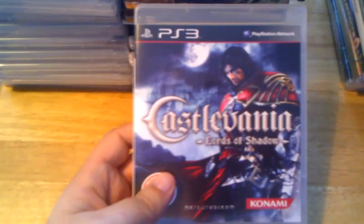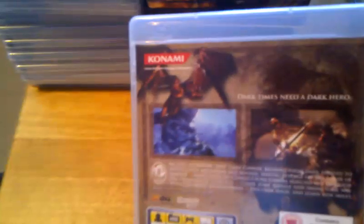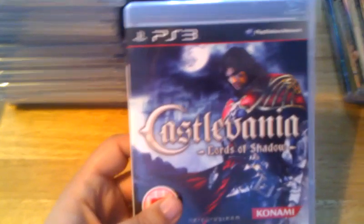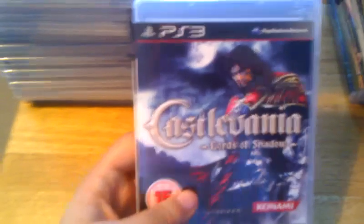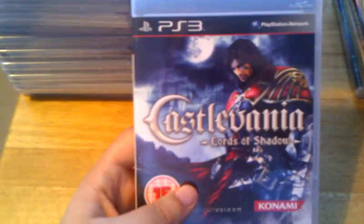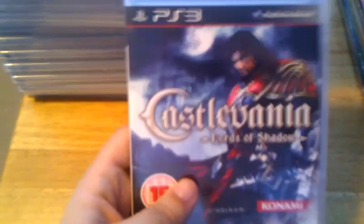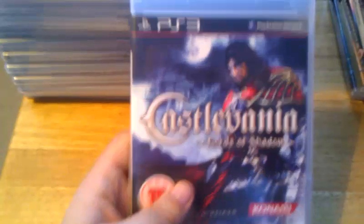Next game I've got is Castlevania Lords of Shadow. Again, I'm a massive fan of the Castlevania series, and as excellent as this game is, it was a departure from the style of Castlevania, but this game to me was amazing. Very long, a lot of fun, loved every minute of it. If you don't have this game, I urge you to check it out. This is a really great title, and it can be found very cheaply today. So definitely go out there and get this game, guys. I highly recommend it.